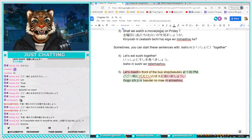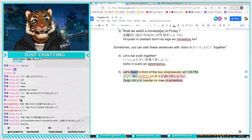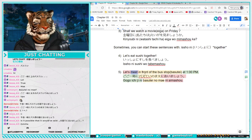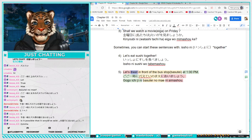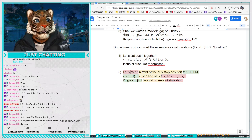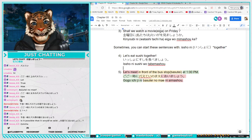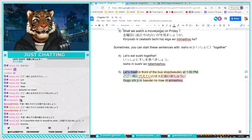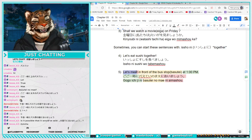And it's mostly because of the verb. Now, if we were going to say, let's eat in front of the bus stop, then yes, we would. Gogo ichiji ni basutei no mae de tabemashou. Let's eat in front of the bus stop. But because the verb meet requires that particle, de gets replaced. So it will be mae ni aimashou.